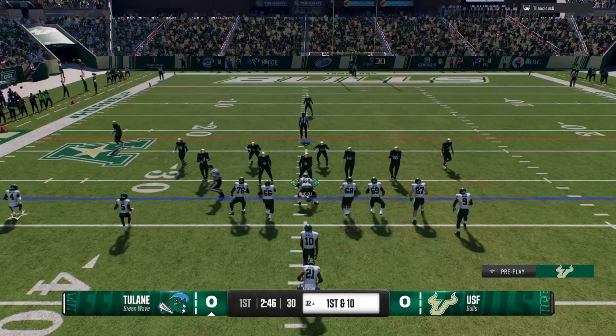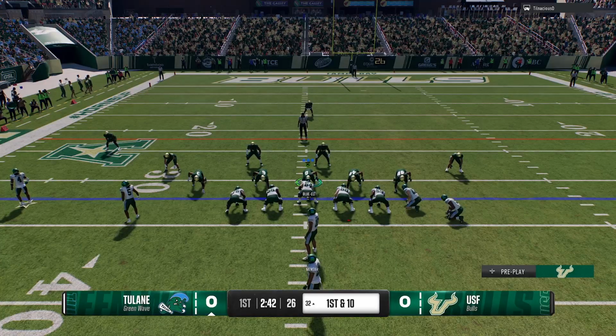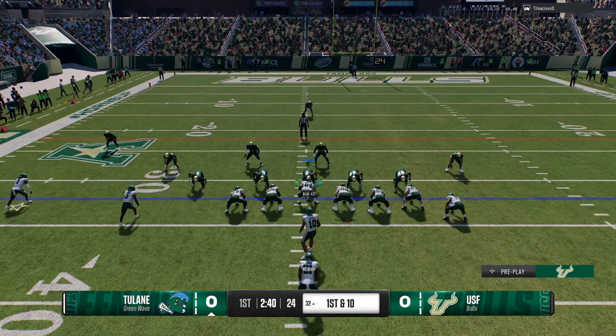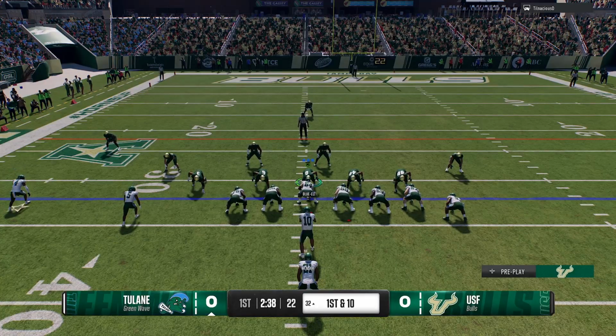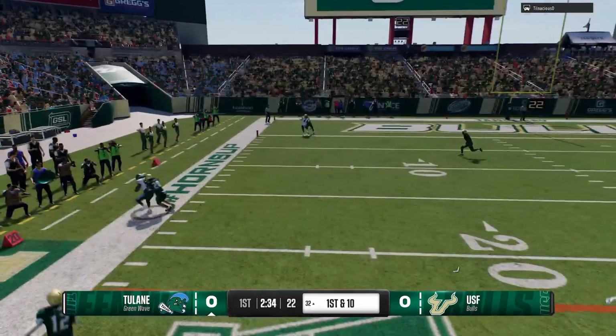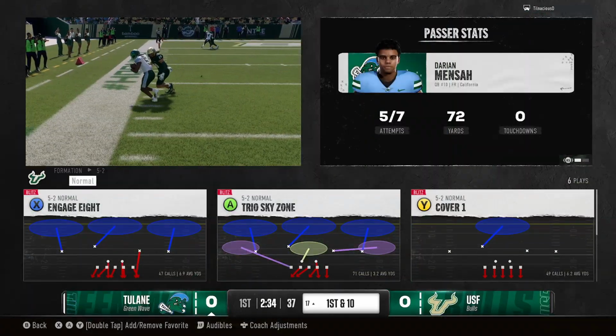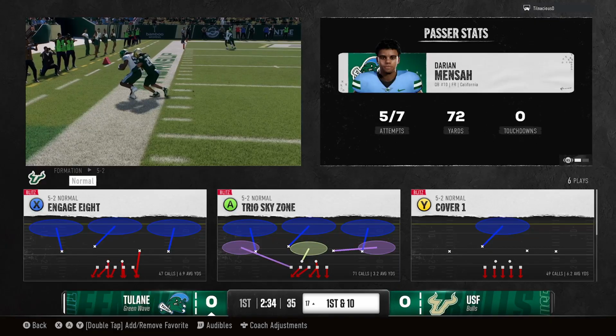They'll snap this one from the 32. It's first down. Use the play fake. Now to throw. It's caught. He will step out of bounds, but not before the big pickup and a first down for this offense.